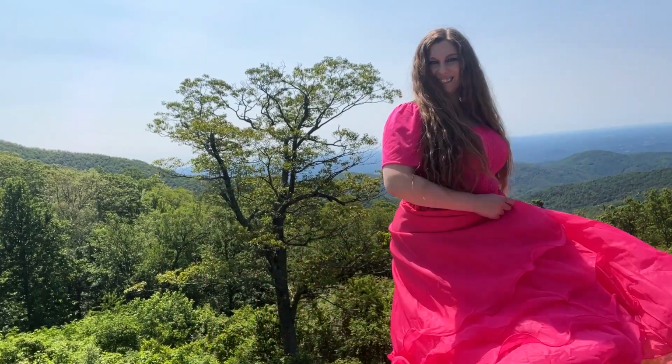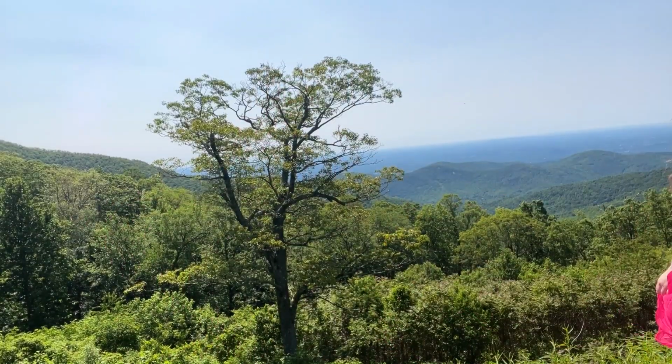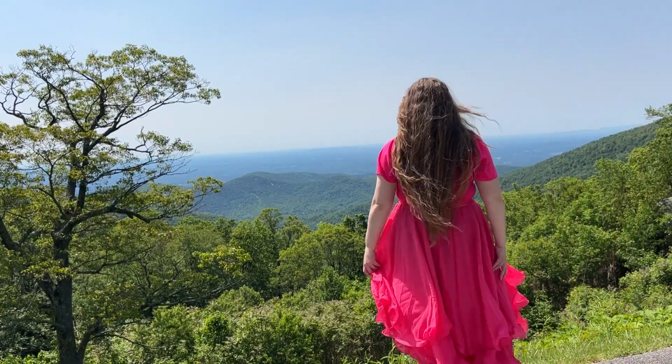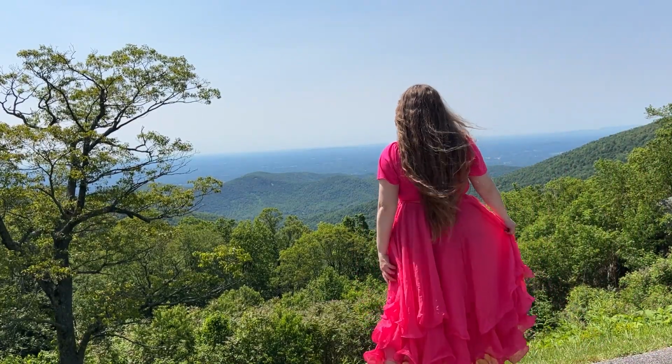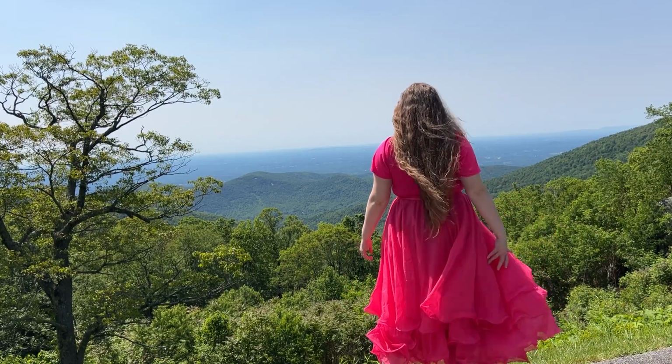One of the best things that you can do when taking photos is to toss your skirts. Anything that has flowy fabric is going to look really nice, and if you toss your hair at the same time, it's going to look like the breeze is picking up the skirt, picking up your hair, and giving you that beautiful windblown look.